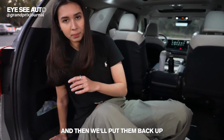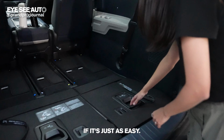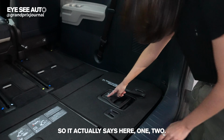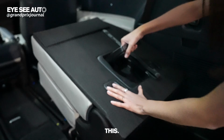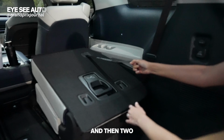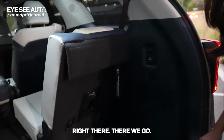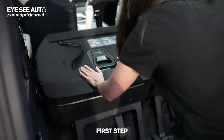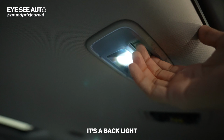Yeah, and then we'll put them back up to see if it's just as easy. So I'm guessing, so it actually says here 1, 2. So it's first this, and then snaps, 2. Pull, hold, right there we go. First step, and pull. It's a backlight.